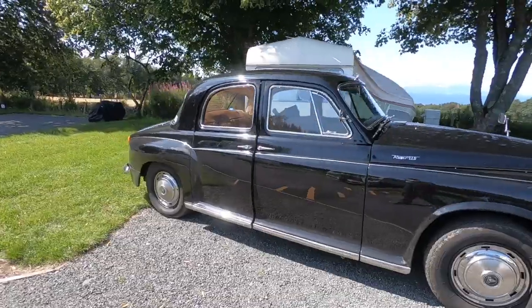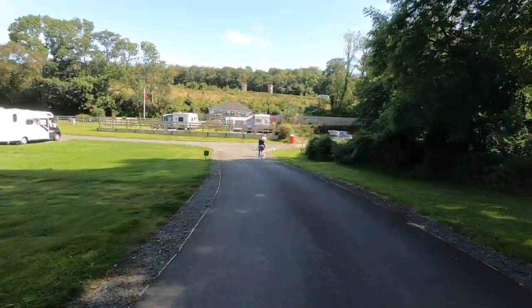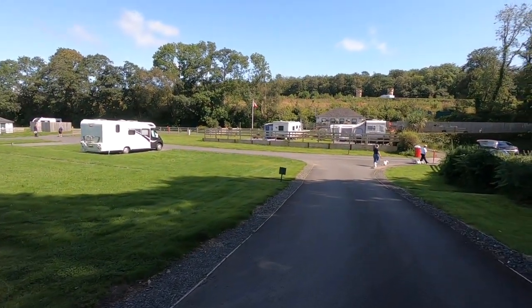Lovely Rover P5. P4, rather. I'll go down to the dog walk. Little dog walk down here.